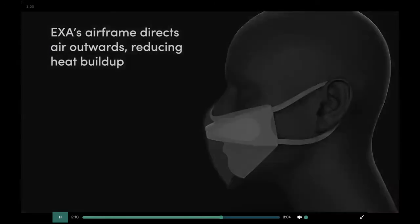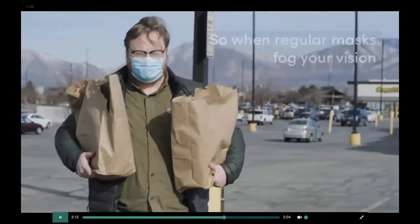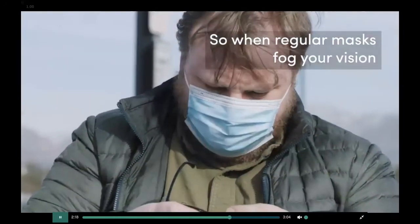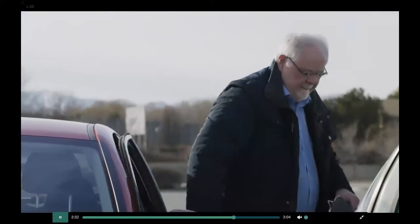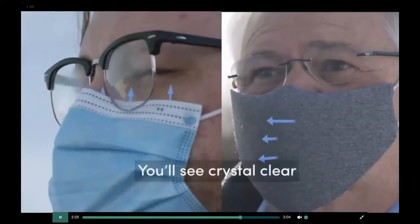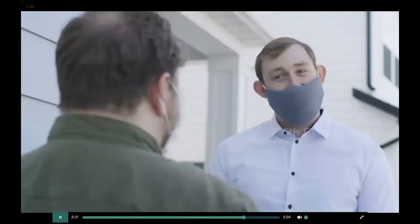Yeah, there's the guy coming up carrying the groceries. That's me. This is me. Tons of people struggle with this today. I personally don't wear glasses, but everybody who has tried this on and wears glasses has gotten absolutely zero fog, as far as we have done in our testing. Well, as a middle-aged guy, I'm self-identifying with this guy here. He can't see out of his glasses because they're steaming up.